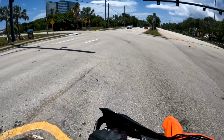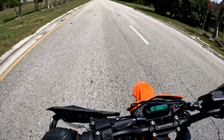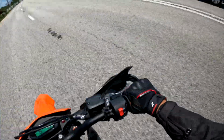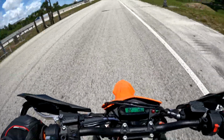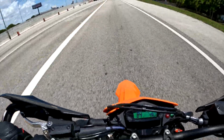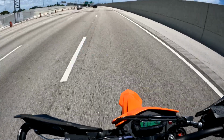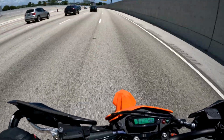All right. Now, the acceleration in mode 1, which is, I think, street mode, it was fine. It was good. It was what you would expect from a 690cc single cylinder 4-stroke motorcycle. I was kind of happy with it. But what I was unprepared for was the significant difference when you go to super sport or supermoto mode, which is the second mode, mode 2. I thought that it was great for a 690cc motorcycle.